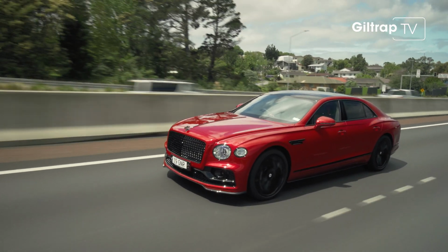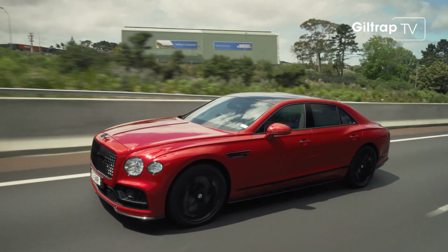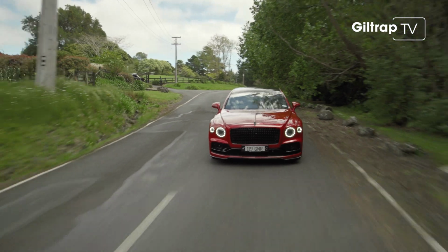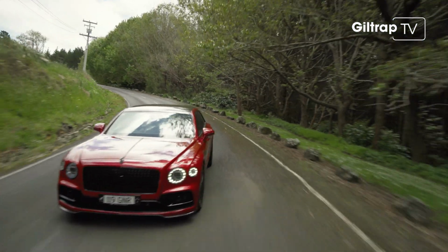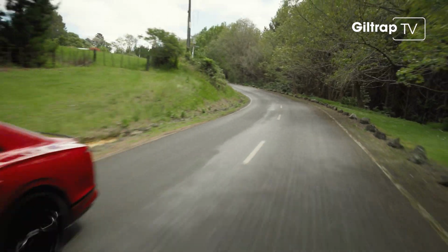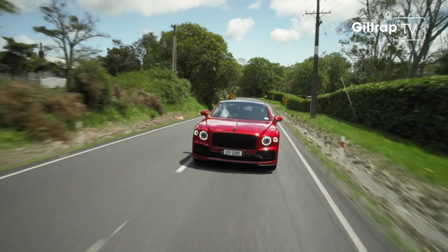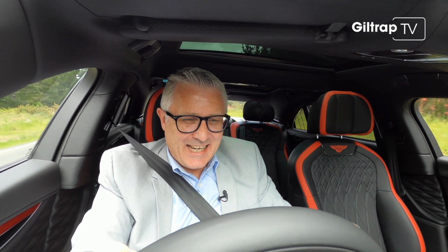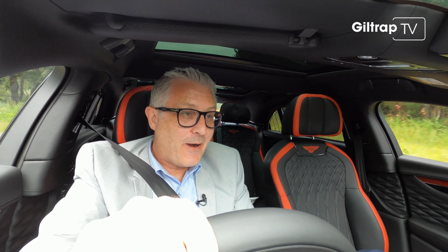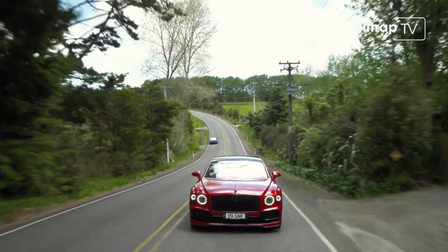The result is a worthy replacement for the Mulsanne, but the Flying Spur has to be more than that. You see, it's one thing to be a 5.3 metre long luxury car capable of wafting along. But this is also a Bentley, so it has to be able to get up and go. Okay, for the record, it can, and it does get up. That's 100, by the way. 4.1 seconds is the official number. It does it with such little drama.